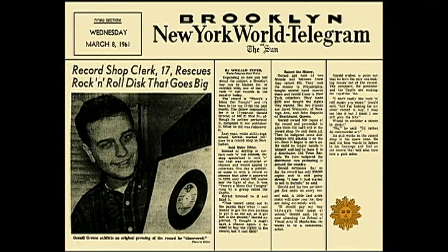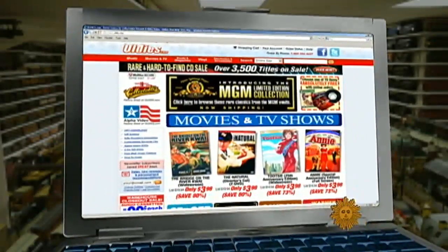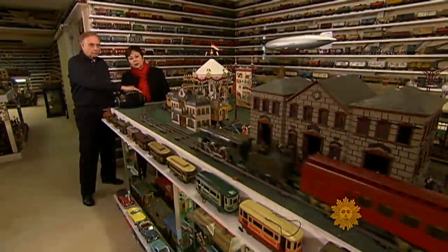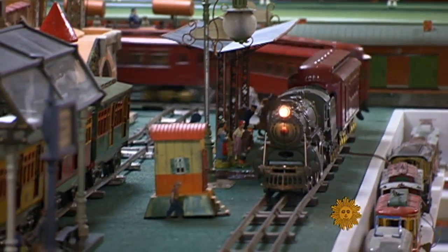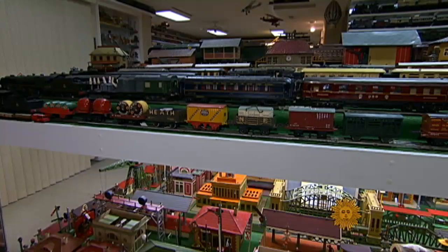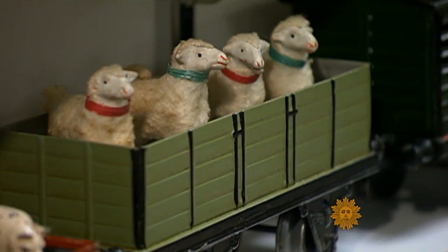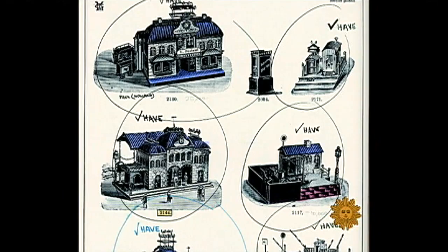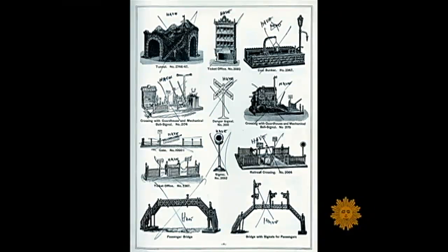His teenage obsession with record collecting even led to a career. His company, Oldies.com, sells over 500,000 titles. The trains were for fun, but Greene never really played with them much, and he kept them a secret from other collectors, just quietly buying all of this, one piece at a time. The excitement was in finding it. All the manufacturers always put out catalogs, and I'd circle what I need, and then when I got it, I would put an X through it, and I just try to collect everything that these companies made.